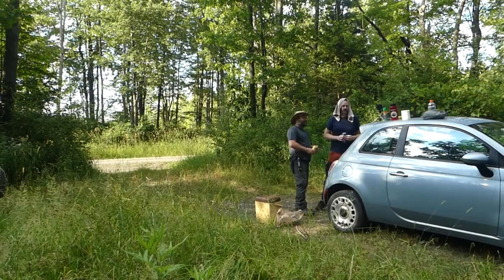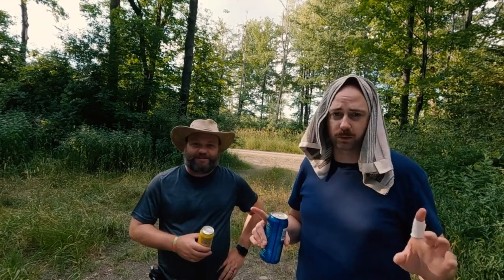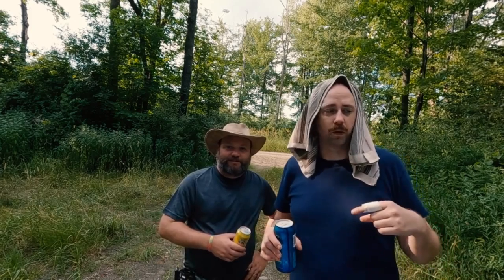Now, before we talk about the legend of the Hairy Women of Klipnocky, you thought I was kidding. It's a real legend. It's called the Hairy Women of Klipnocky here in Klipnocky Forest.